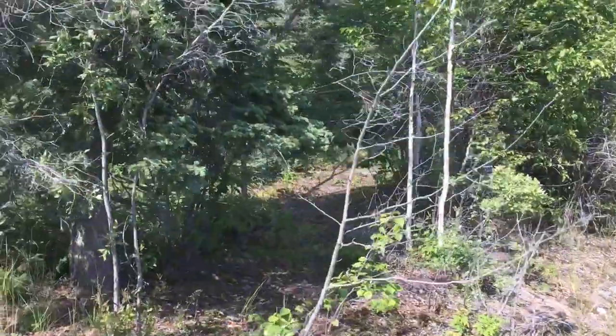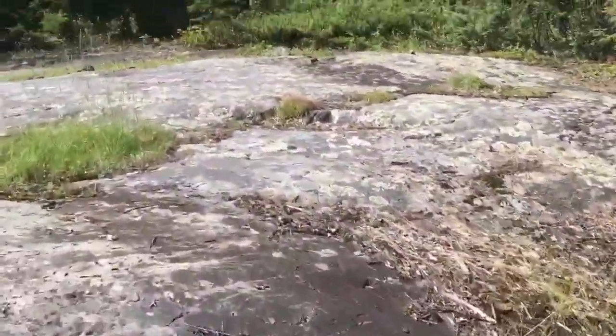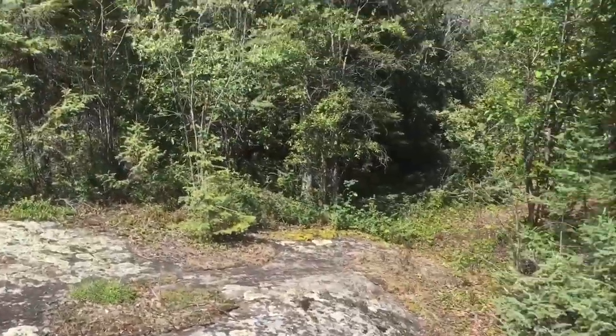Looks like a bear trail there. Bear or moose maybe, who knows. Some sort of game trail. I suppose they all use everything. Two degrees.